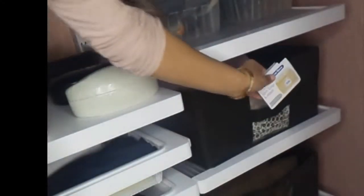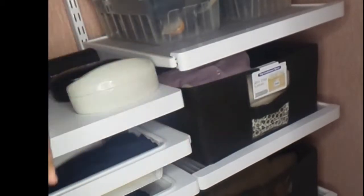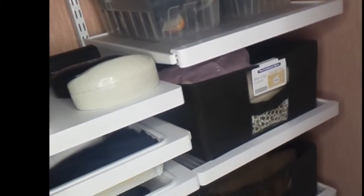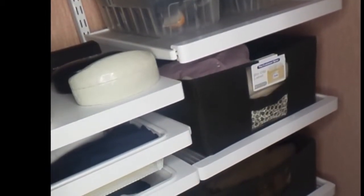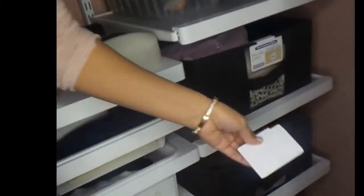So always label your items. These particular pullouts have little windows in the front, so you can see a little bit of what's inside, but for the ones that are lower to the ground, it is a little difficult to see what's inside. So this is the perfect solution to this issue, so this person won't forget what's inside her bins.